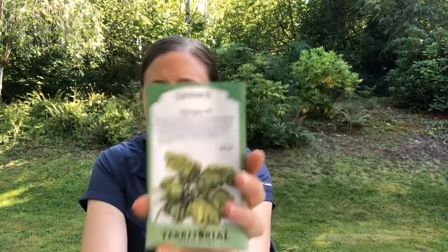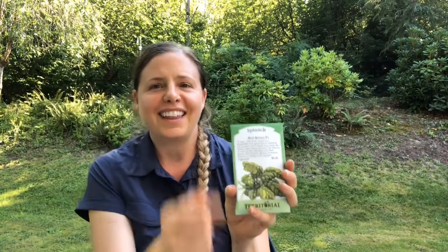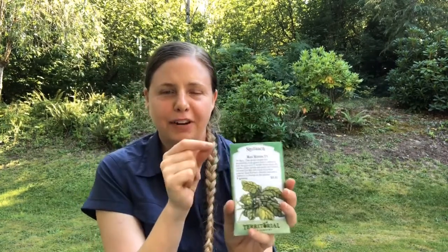And spinach, Olympia. So I eat a mostly vegetarian diet, and the spinaches are a great source of iron. So I like that. And I'm also going to try Red Kitten. I am proudly admitting that I am a crazy cat lady. So anything that has kitten in the name is going to be my friend, as well as the pictures I've seen of this have a really nice, beautiful purplish red vein. That's really lovely. And last but not least is a cauliflower.